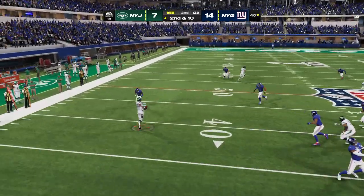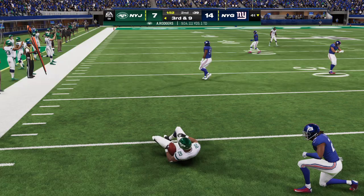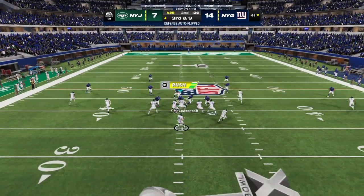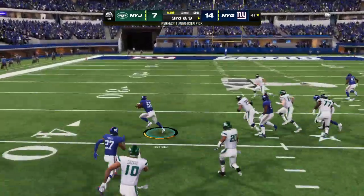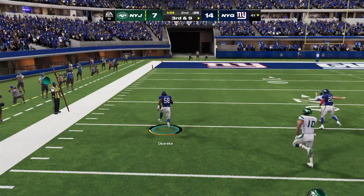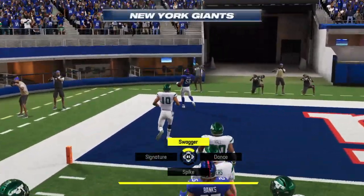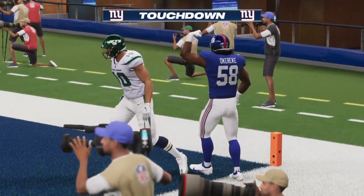From the gun, it's Rodgers. This pass out wide to Hall. They do get a yard there, but only a yard. Leaves them with 3rd and 9 looming. They're going for Lazard, but this is intercepted. Picked off by Bobby Okereke. And he will bring it back. It's a pick 6 and a Giants touchdown.